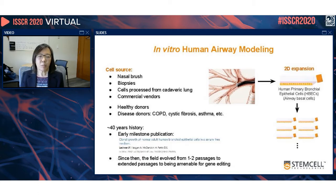So those cells can be put into culture flasks to be expanded. Those expanded cells are phenotypically airway basal cells, a type of adult airway stem cells that are capable of both self-renewal and differentiation into ciliated and secretory cells.